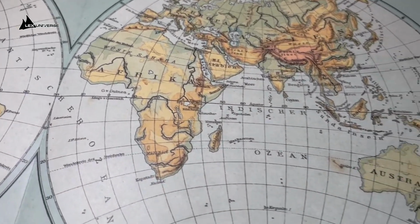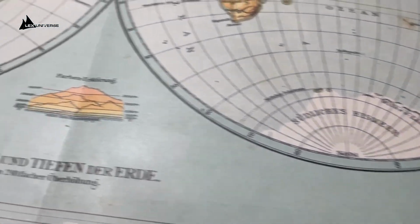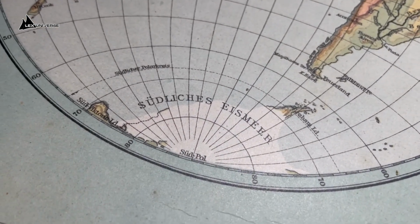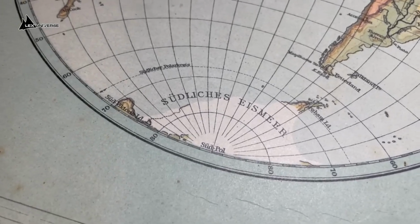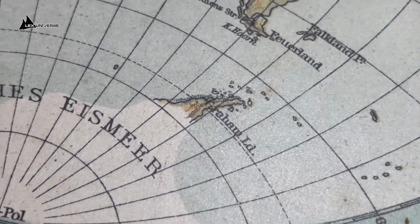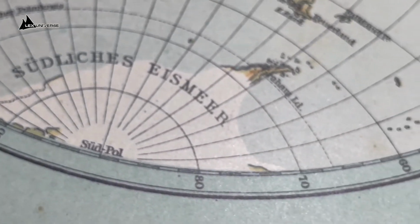You can see there are still no political boundaries here, so you cannot find out anything from this. But this is really interesting, see? I mean, if you don't read German, then you don't see, but this basically says South Ice Ocean, South Sea, which means they're kind of missing Antarctica, except for this little part. Is it Graham Land? And South Victoria Land. I've never heard of that.